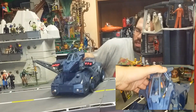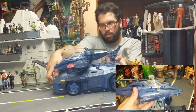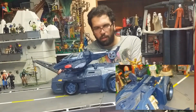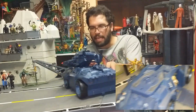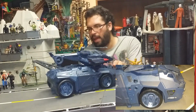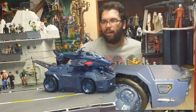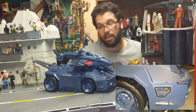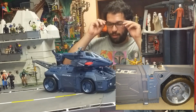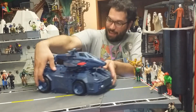I got all the G.I. Joe logos all around. Looks pretty cool. That eagle with the star, I really like that. It's an overall pretty cool looking tank. I really like this guy. So yeah guys, that's the Rhino. That's the gift that I got.